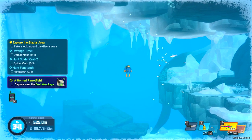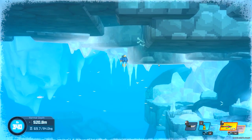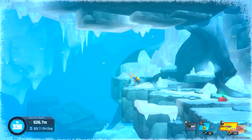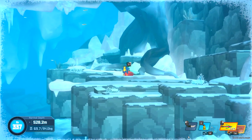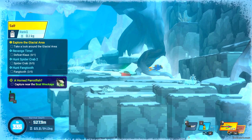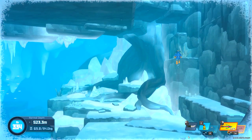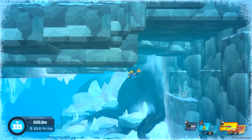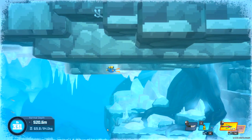Uh-oh. Oh, look at those little tiny guys. At least they're not attacking me. When I saw them, I was worried they were going to attack me. Probably need a net to catch them. Let's see what's in this pot down here. Salt. Okay. Can't go up there. We are very deep. 500 plus meters.